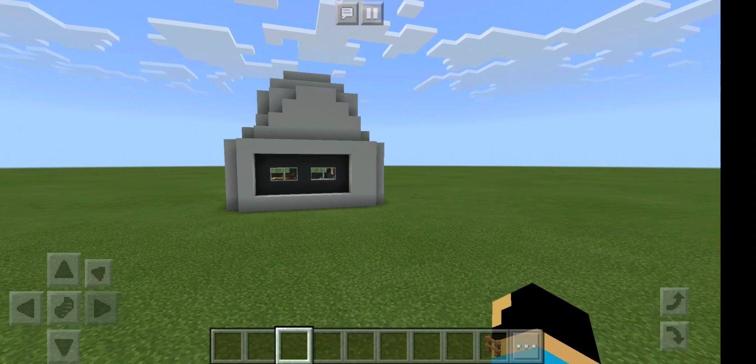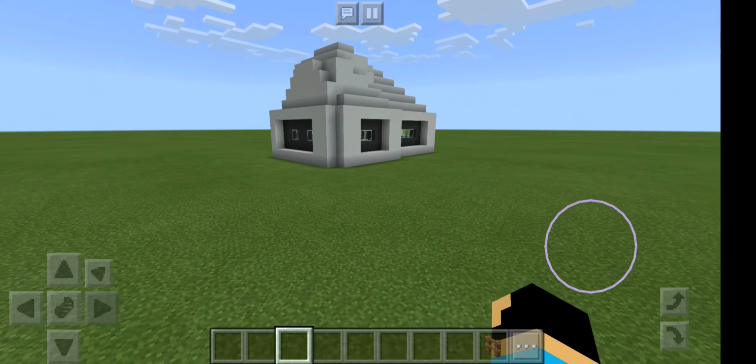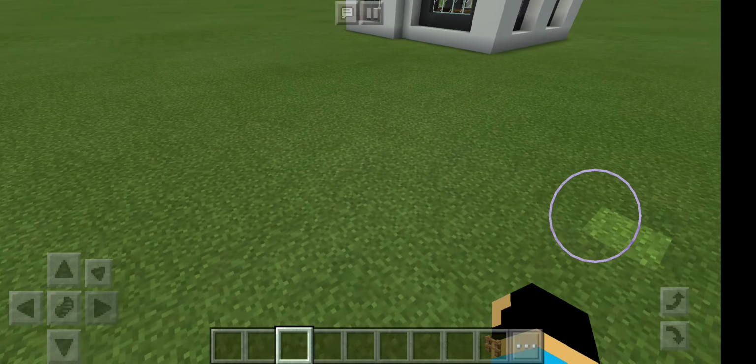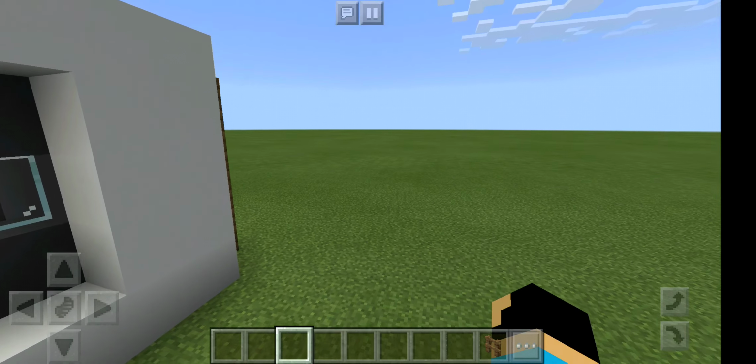I will work on some of the interior off camera, and this house looks like a train wreck. I'll see you guys. Bye!